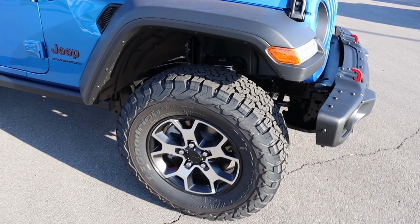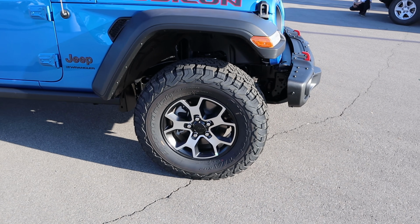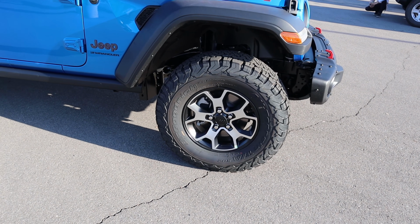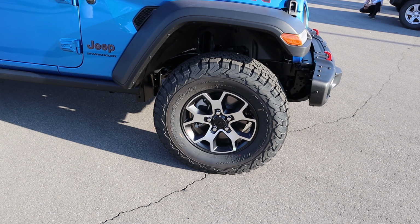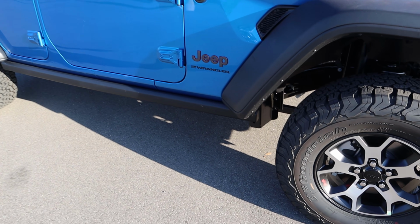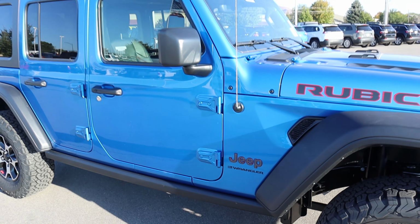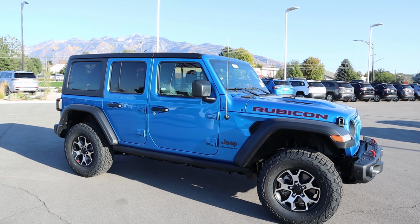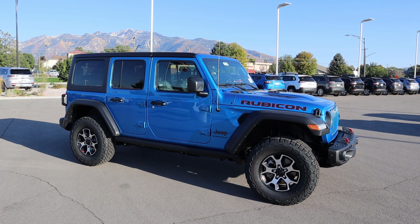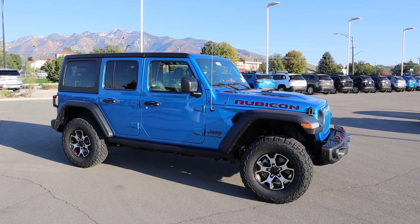With the V6, you can get the Extreme Recon to upgrade this tire package to 35s instead of 33s, and it does lift the Wrangler a little bit as well. We've got the rock rails there on the side. Notice our Jeep Wrangler badge here. And then you guys can see this one has the hard top, but then notice nothing's body painted, so it's all kind of contrasty, I guess, with this Wrangler, but there's a side.